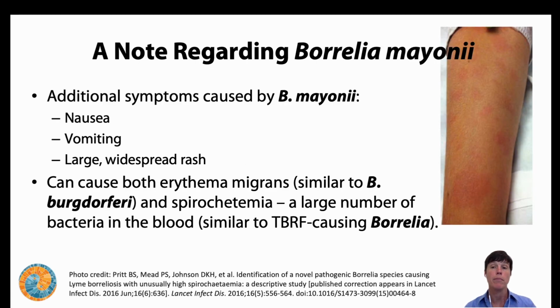Now with Borrelia mayonii, which also causes Lyme disease, you can see some other symptoms. You might see nausea, vomiting, and a large widespread rash. Interestingly, you can both see the Erythema migrans, which makes it similar to Borrelia burgdorferi, and spirochetemia, which means a large number of bacteria in the blood, which is similar to tick-borne relapsing fever.